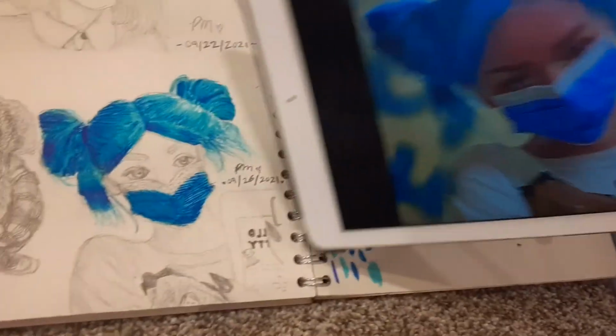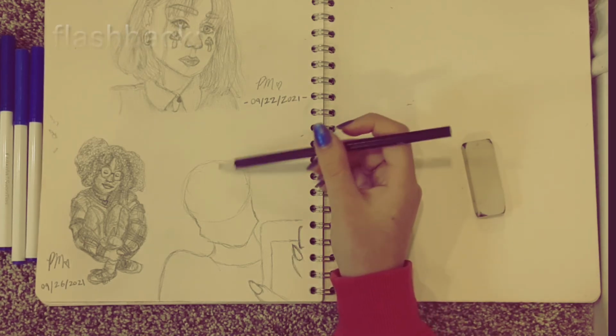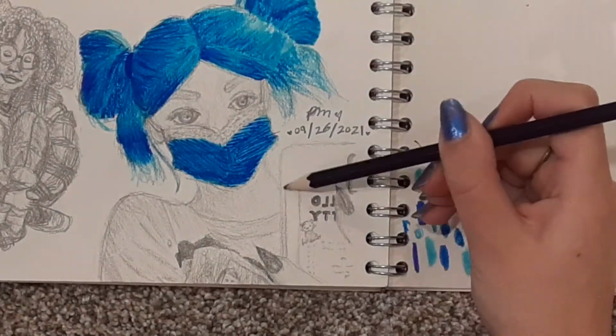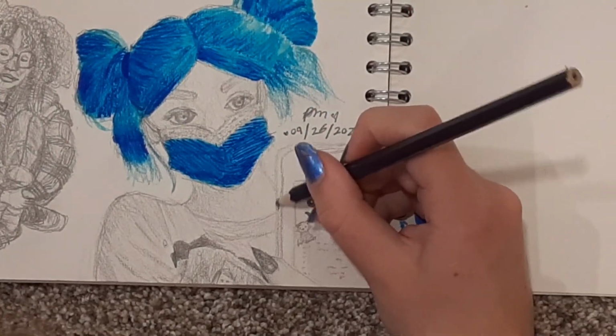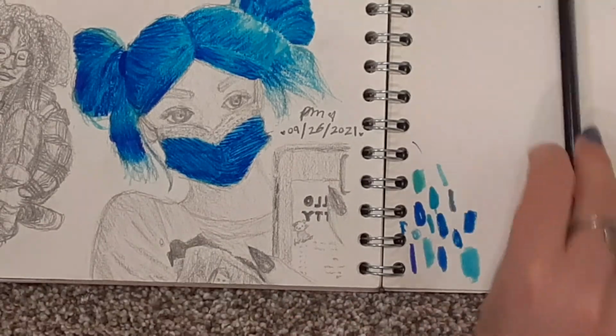Wait! I didn't even finish the phone! There's all the details at the side of the phone, but I'm not gonna worry about that right now. I'm gonna do that quickly. How did I literally forget the phone? Oh my gosh. I'm not gonna rush anything. Okay, now I'm done.